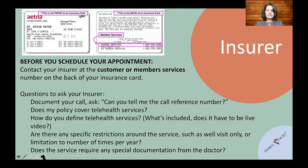And last but not least, you can ask them if the service requires any special documentation from the doctor, such as a referral form or any other special paperwork.